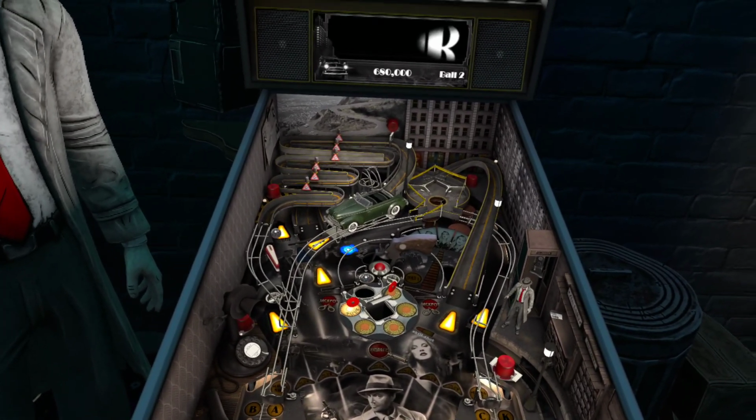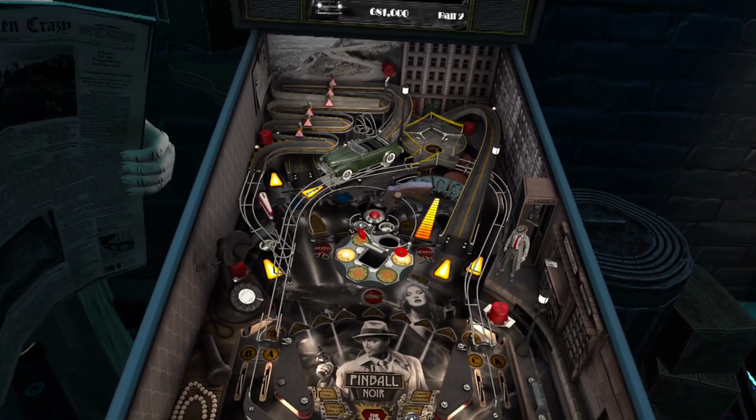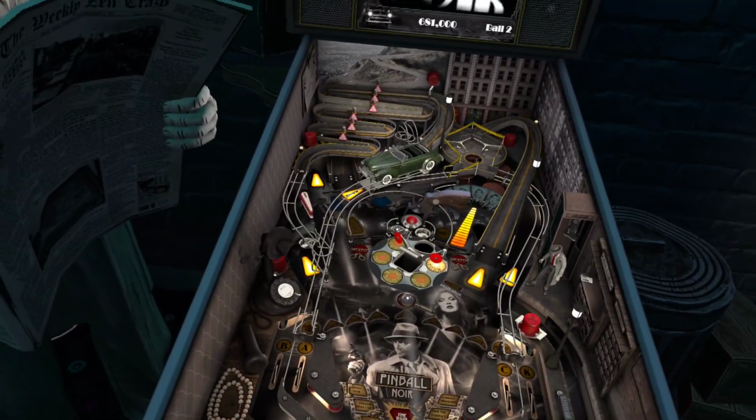And if you can get all 3 balls locked up there and then get the bonus ball kind of thing. What? He's not even paying attention to me.